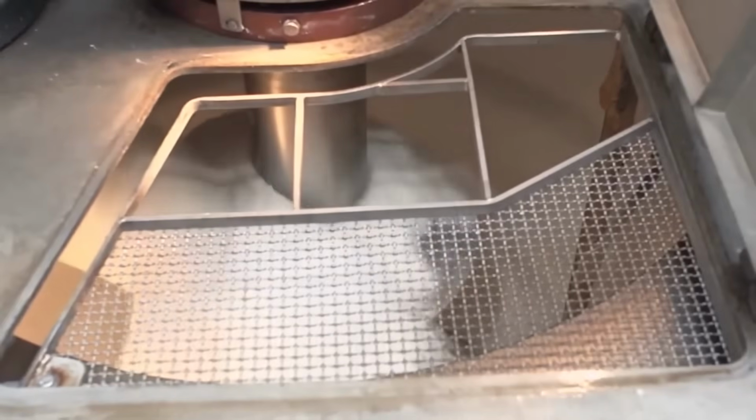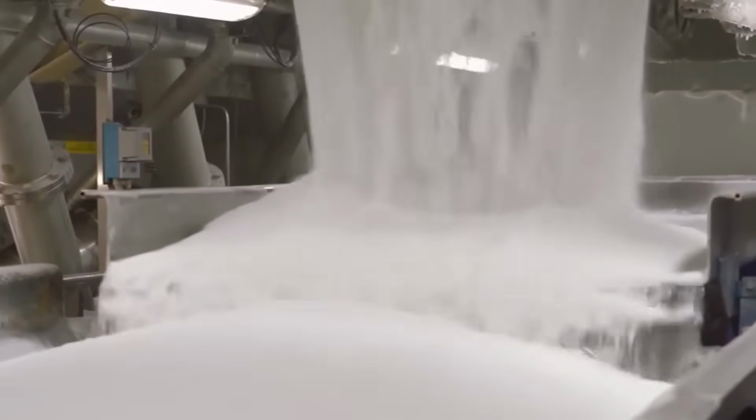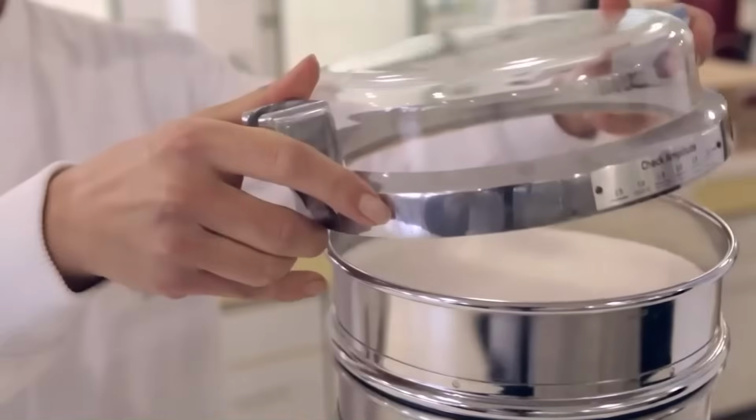Industrial sugar mills are used for this purpose, and the grinding process ensures that the sugar particles are small enough to dissolve uniformly in the mixture. The factory also incorporates sieving systems to filter out any impurities or oversized sugar particles before they proceed to the blending stage. Cocoa powder, another key ingredient, undergoes a similar process.